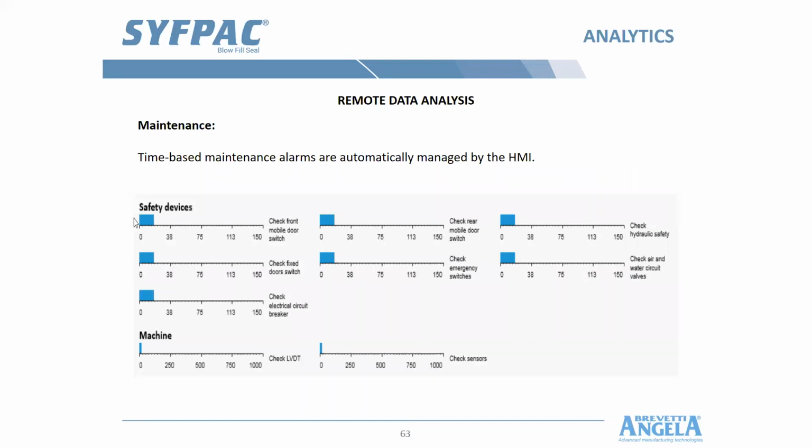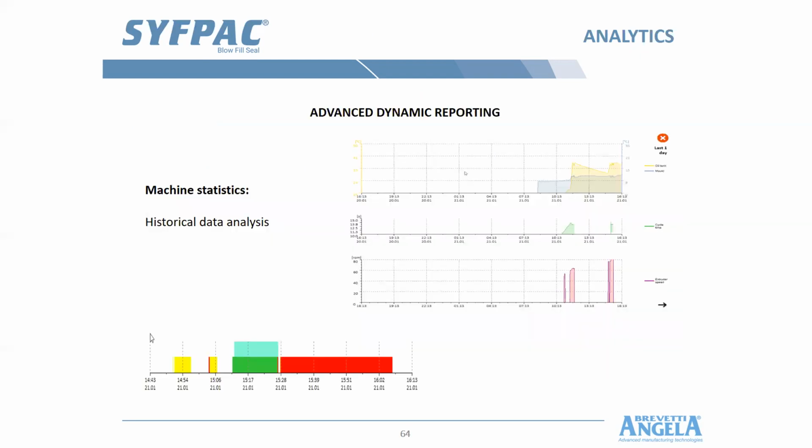Here we are trying to help the operator in different ways. And this is still, we have the time-based maintenance alarm, where you can see this progress bar that is filling up with relevance to the production time. So the working hours of the machine will increase, and also this blue bar will increase. And for various areas of the machine, you will be automatically reminded, for example, to check the sensor, to check the emergency switches, to check the air and cooling circuits, etc.